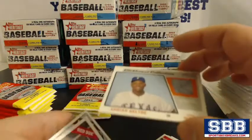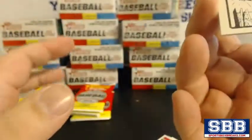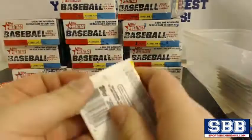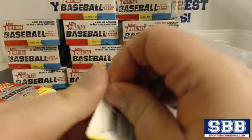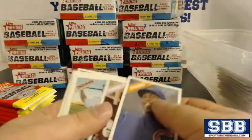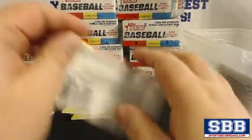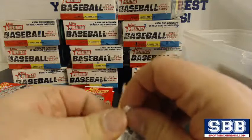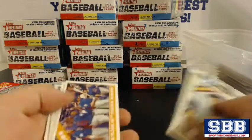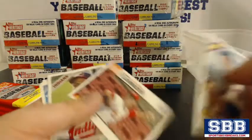And a jersey card. So Texas is on the board here. Adrian Beltre jersey for the Rangers. That could be a boom. Tito Francona. Terry Francona's dad, I believe it is. Or brother. No, it would be his brother, I think. Flashbacks. Steve Carlton.